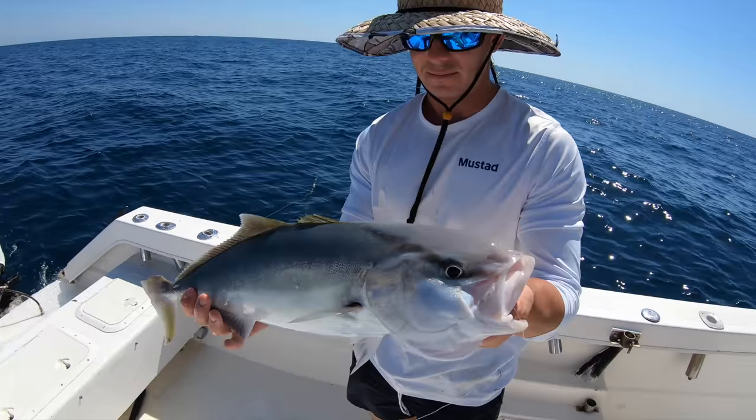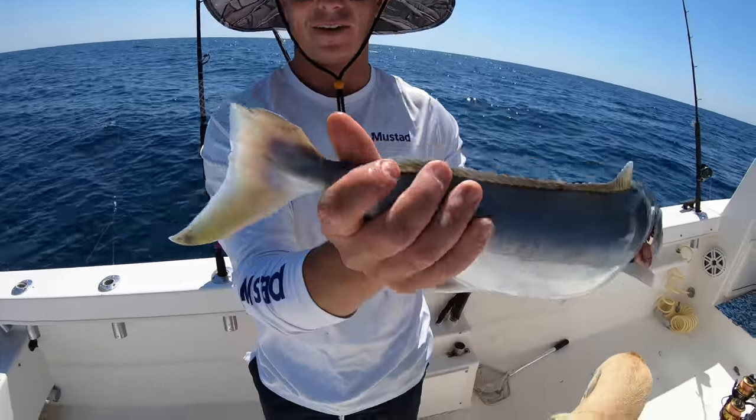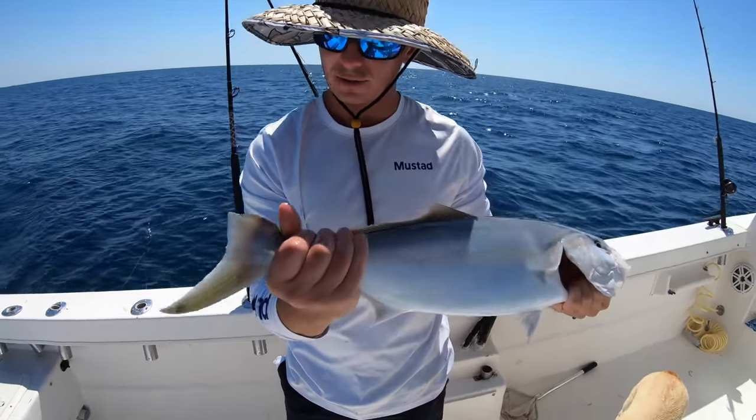So we're just picking away at fish. It's not crazy hot, but you got these things down there, which Adam and Chief can sell. Look at this guy's tail. That thing has been long healed. Looked like he escaped a shark or a dolphin or something.